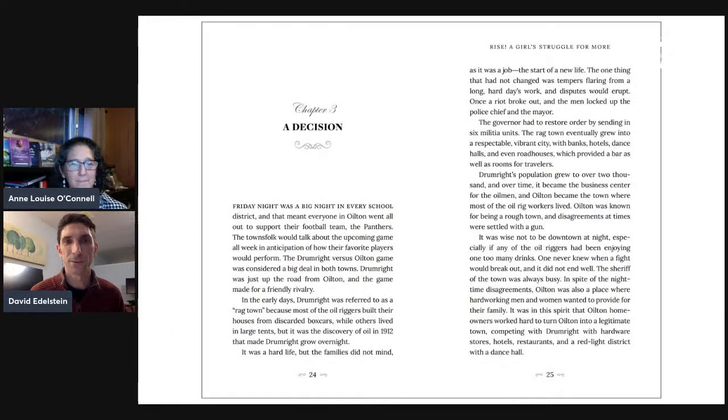So this is a sample spread from the inside of the book. We took the font where the word rise was in, and we used that for the chapter numbers up at the top, chapter 3. The chapter titles themselves have a different font, and then they add a little design element down under it.